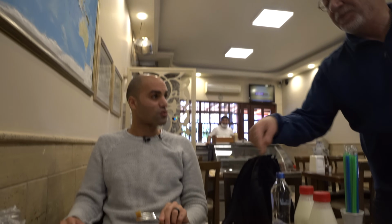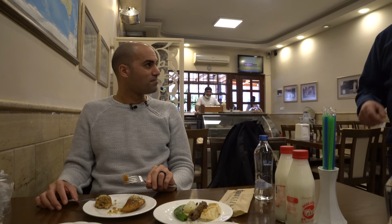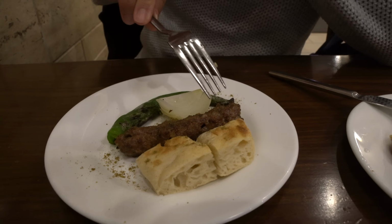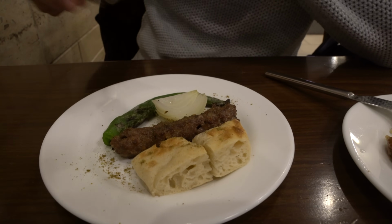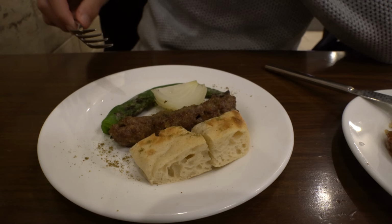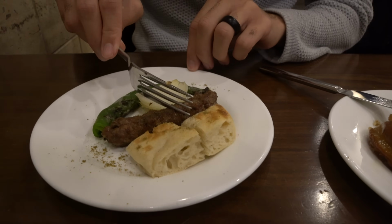Şiş köfte. Şiş köfte. Dana et. Dana, kuzu karışık. Kuzu, okay, karışık. Evet. The owner just brought us the famous Antalya shish köfte. It's lamb mixed with beef. They serve it with a bit of cumin, onion and pepper. Okay, let's try it out.